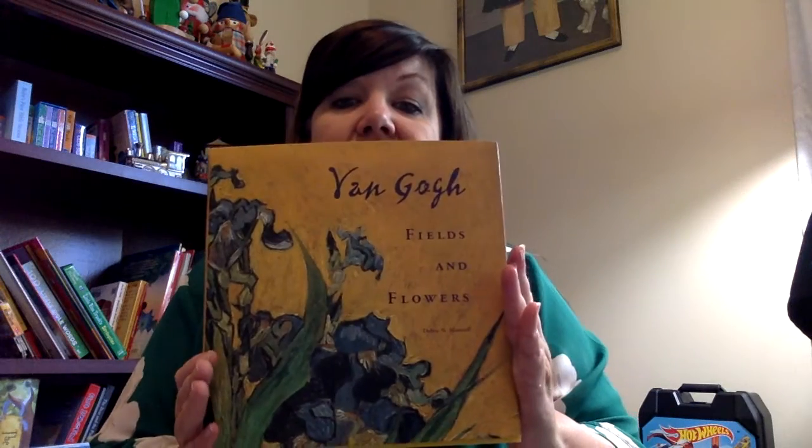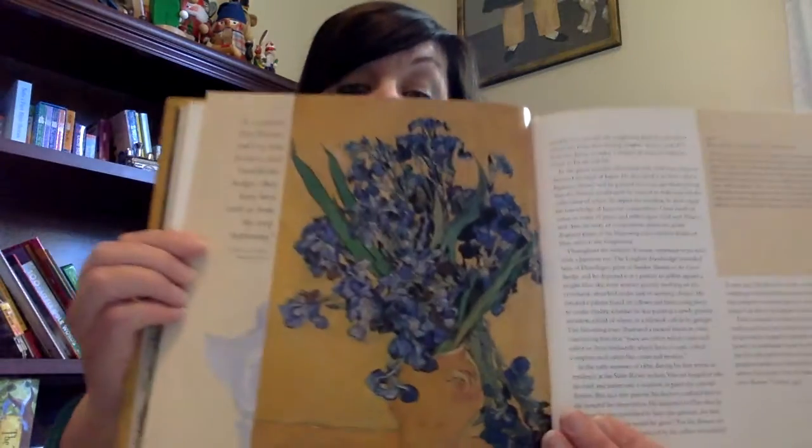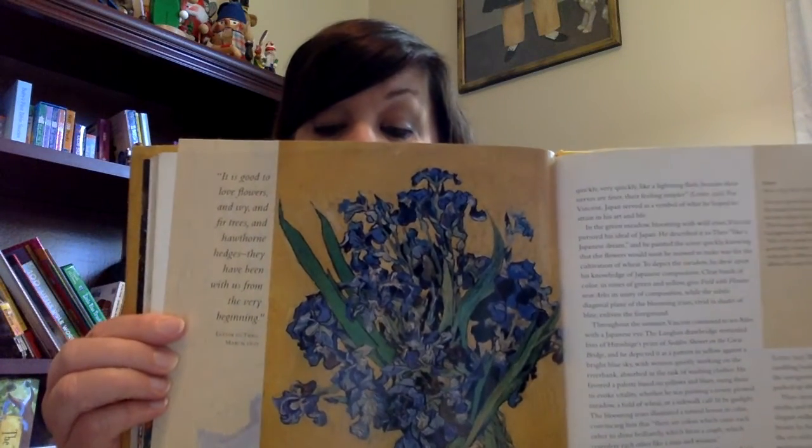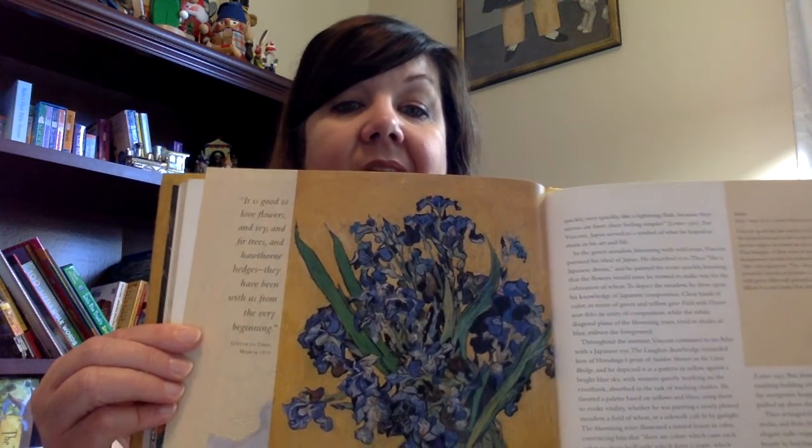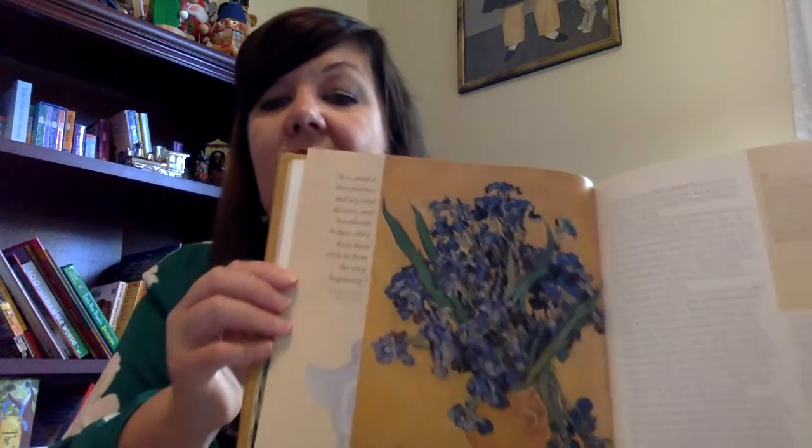But this book, if you look at the title again, it's Field and Flowers. He was also famous for painting a lot of fields and flowers. So let's open up our book and we'll see some of his examples. Ooh, here's some purple irises, kind of bluish purple irises that he painted. He loved to paint beautiful flowers. Usually, if you look, they're in a vase of some sort, but not always. Let's see what else we have.